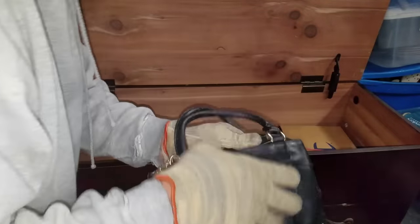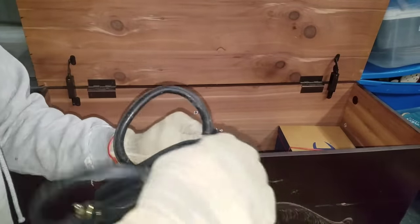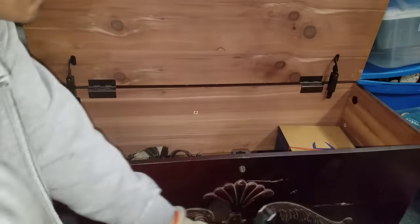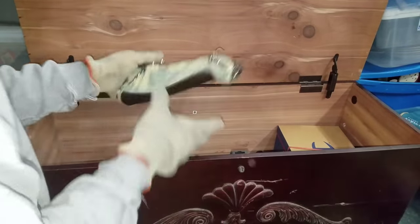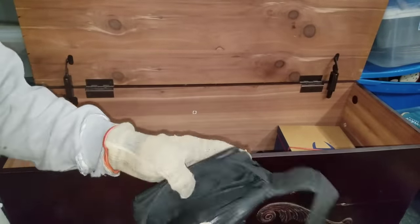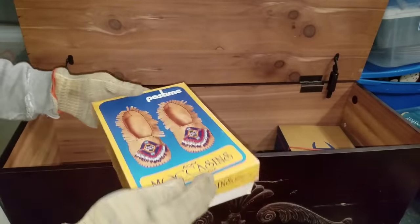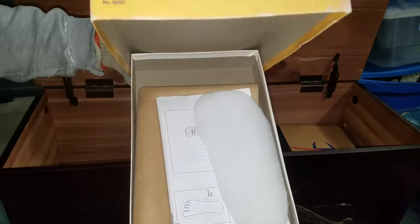Let's get the blanket out. Another purse. Let me check the purses. I'm going to check them really quick to see if there are any guns in them. I'm not sure what that is. Nothing in there. Oh my goodness. Is your heart racing? Oh. Okay, we got a fanny pack, and nothing. We got moccasins. We better check everything. Okay.